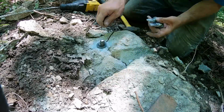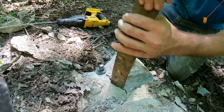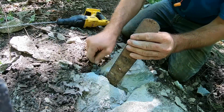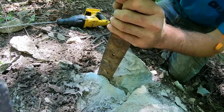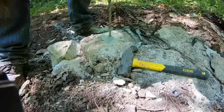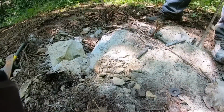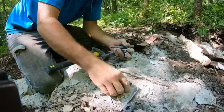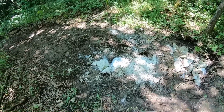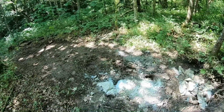Look at that. How cool is that? There's something satisfying about making a big rock small. I think it would help a lot, obviously, splitting it if it was cleaned out all the way around. I think it's more designed for stones above ground, drilling holes and breaking it off that way.